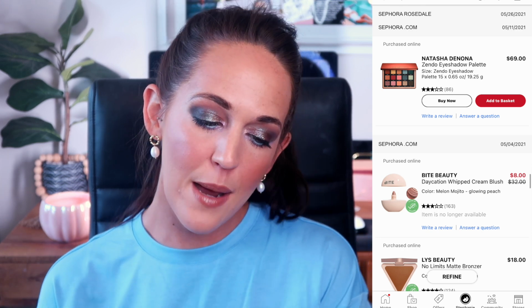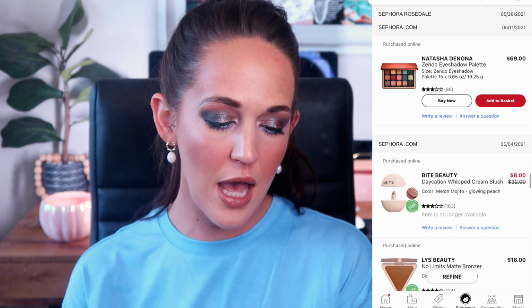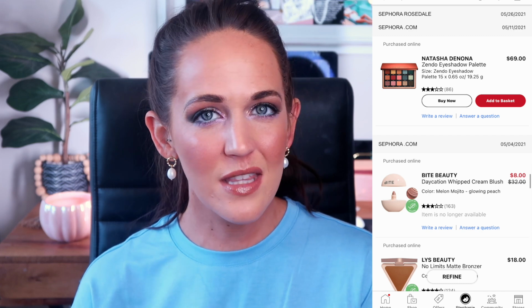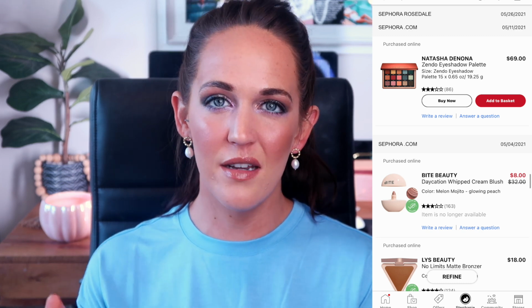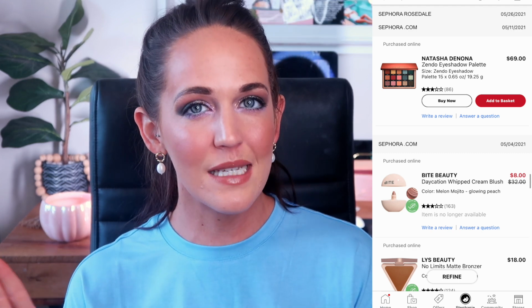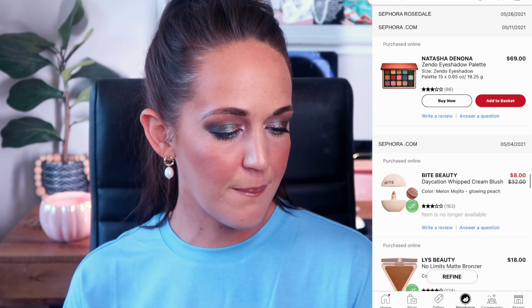And then on May 11th, I purchased the Natasha Denona Zendo palette. I remember being so excited about this eyeshadow palette, and for me, I feel like this is one of the more dud eyeshadow palettes in terms of Natasha Denona. It's definitely my least favorite of all of my midi size palettes. There's some beautiful shades in there, but there's also some shades that just don't perform that well, so a little bit of a bummer there.